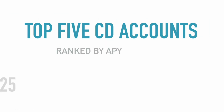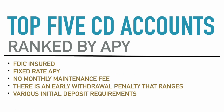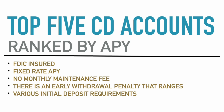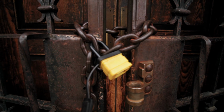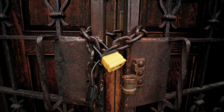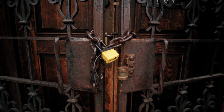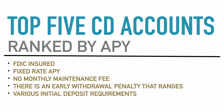Now, all of the CD accounts in this video are FDIC insured. All of the rates are fixed rates, meaning they will stay the same rate when you open the account and lock in the rate for the length of the term of the CD. Once you open the CD, fund it, and the CD starts, that APY will remain the same for the term of the CD. Also, none of these accounts have any type of monthly maintenance fee.